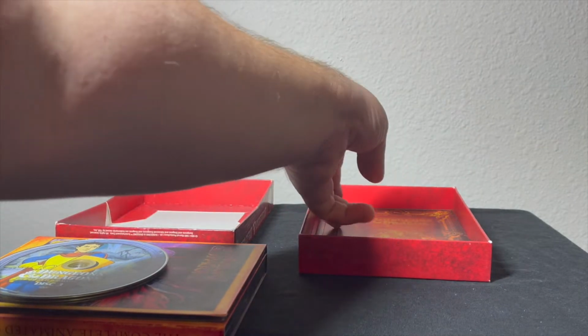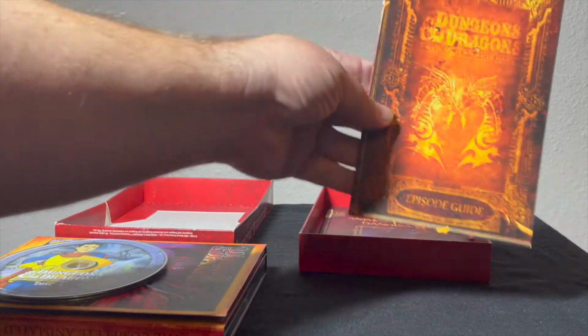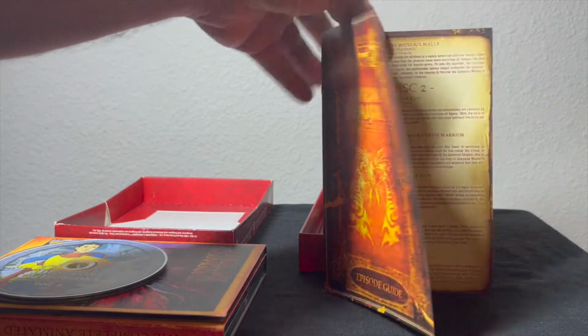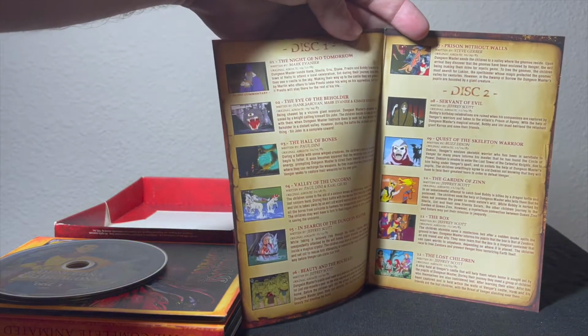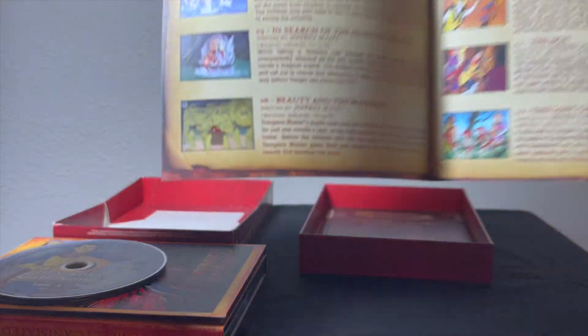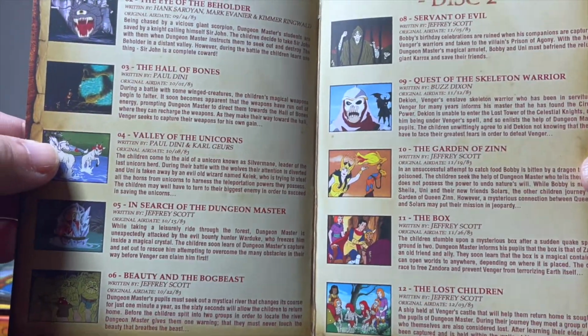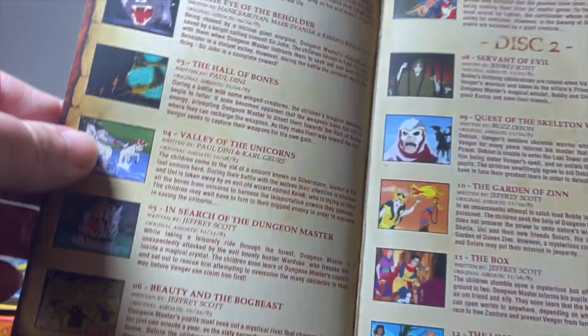All right, we have here the episode guide, which is nice. I don't believe this was included in the bare bones set either, but it's kind of a breakdown episode by episode of everything that's on the set, and a short description of every episode.